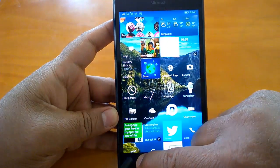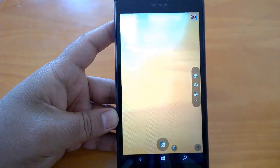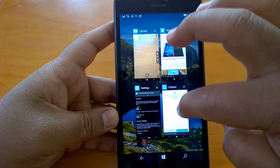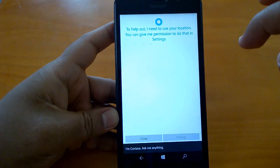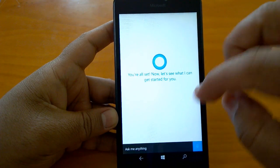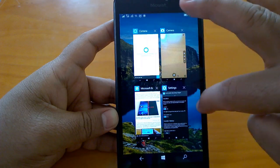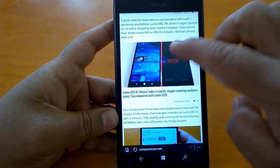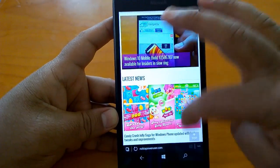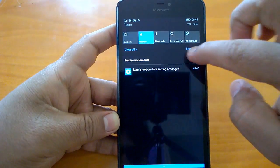Okay, now let's see how the multitasking looks on this. Very fast actually. Here we go to Cortana, and obviously the resume is nearly instantaneous, so nothing to complain about there now. Earlier it was a big issue and there were lots of complaints about it. Even Microsoft Edge has resumed really fast. So this is how the build looks on a Lumia 640 XL.